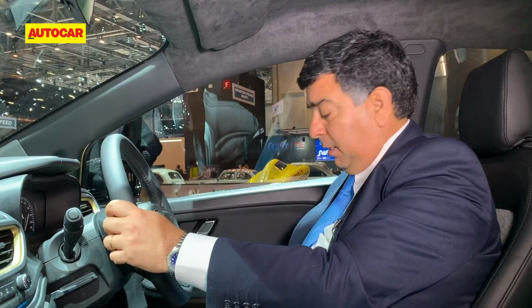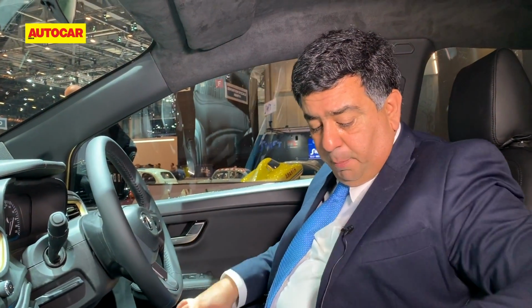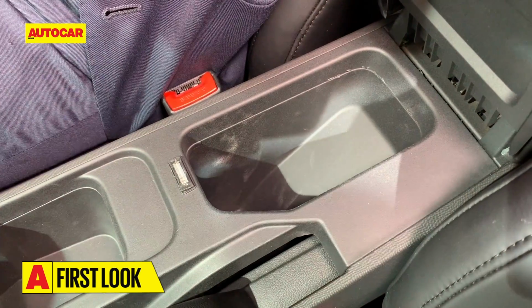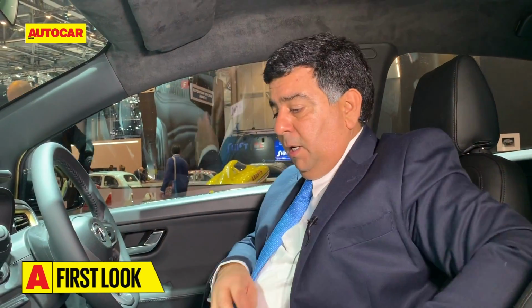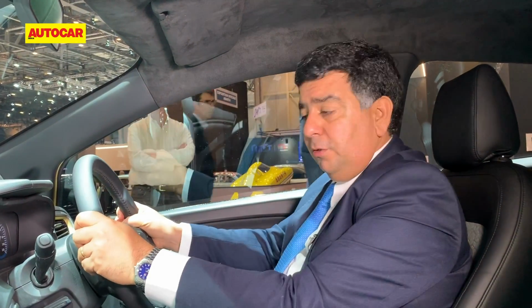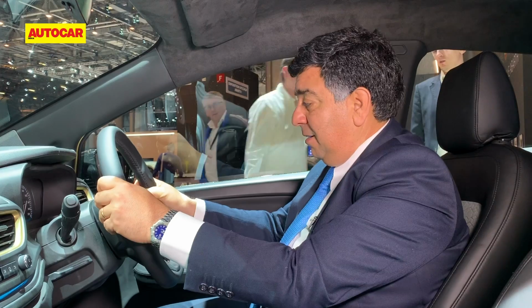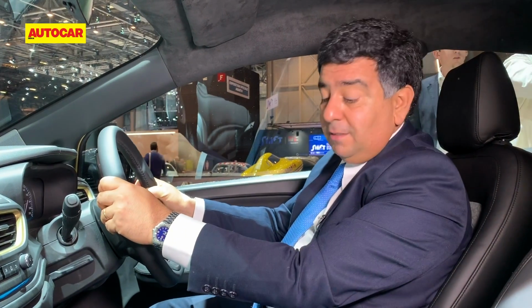The practicality is pretty good. Door bins are quite generous. You've got one nice bin over here, the cup holders, a little bit of a storage box, which is quite small, single USB. And as I overall said, it's a good driving position. I like the chunky steering wheel. It really feels nice and sporty, but the question is, is the car sporty?